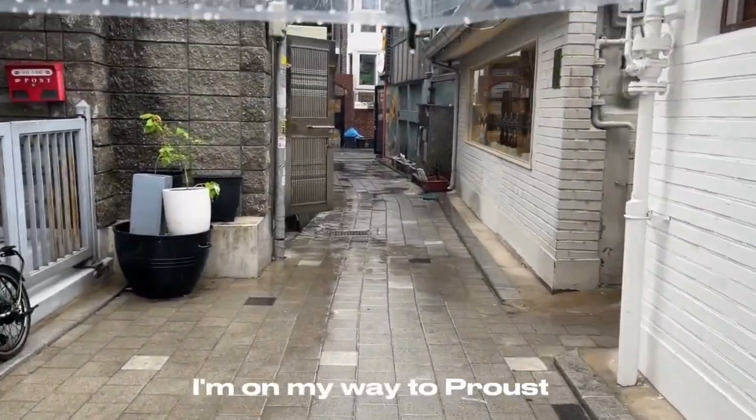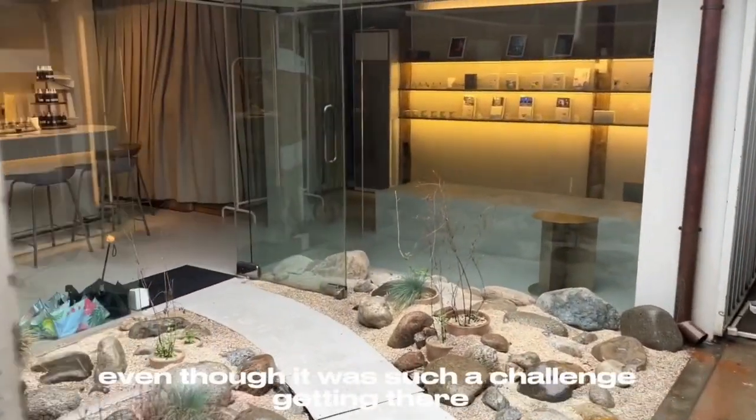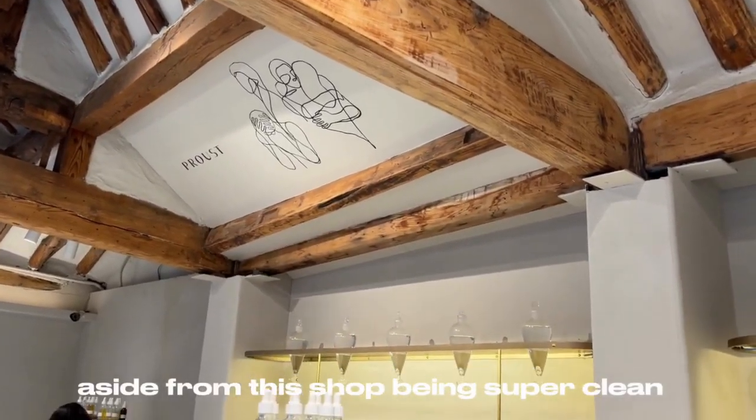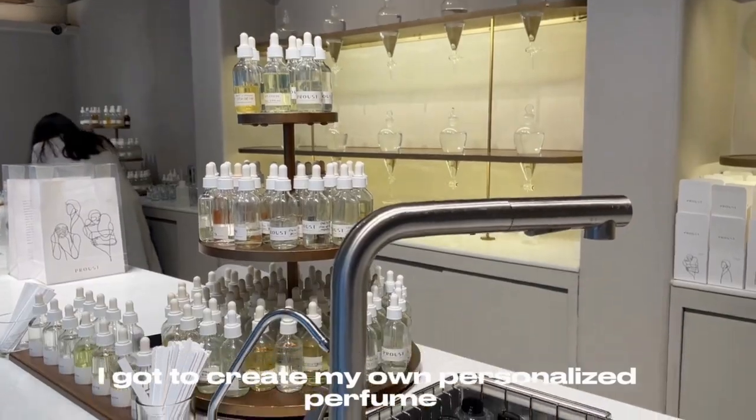I'm on my way to PROUST and finally we made it, even though it was such a challenge getting there. The place was absolutely stunning. Aside from this shop being super clean in its aesthetic, I got to create my own personalized perfume.